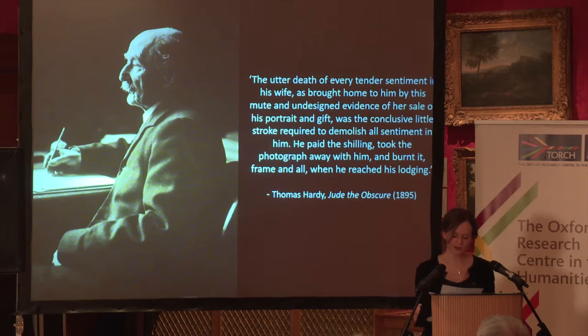Of course, Jude does recognize his face staring back at him in the broker's shop, and it stares back at him mockingly. Jude's chance discovery, Hardy's narrator tells us, is the mute and undesigned evidence of the death of every tender sentiment in his wife. In Jude's eyes, the photograph is worth nothing, but signifies everything. In an act of self-deprecation, Jude paid the shilling, took the photograph away with him, and burnt it, frame and all. Jude reduces the photograph and frame to ashes in an act that emphasizes its effective materiality.